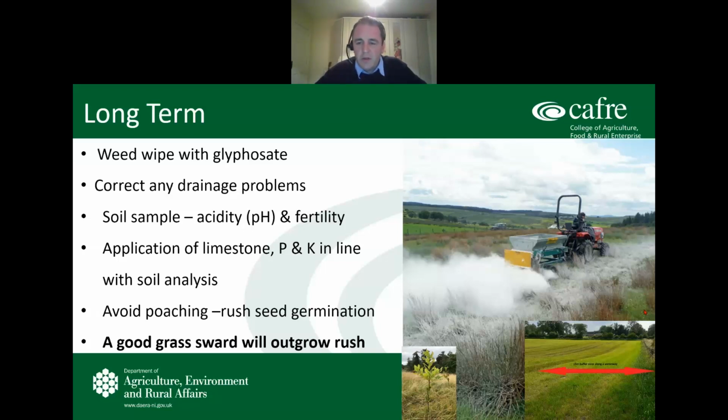In this example, if you look at the picture on your right hand side, that is lime being applied. That was a field where the soil was too acidic. If you're applying limestone or nutrients, you would only do that in line with soil analysis, and it will give you a very good guide as to what you need to do.